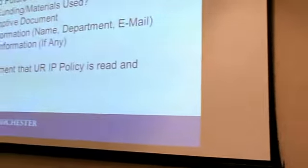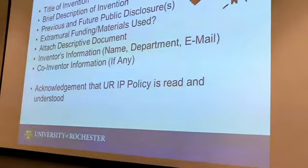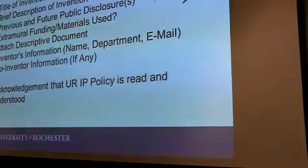Attach a descriptive document. That's always good. It could be a PDF with images, or just more information than you gave in your brief description. And then some information about the inventor or inventors. Very simple. And finally, just an acknowledgement that you've read and understand the UR IP policy.